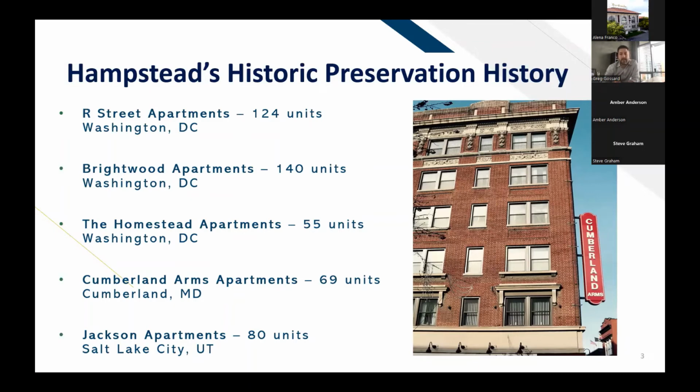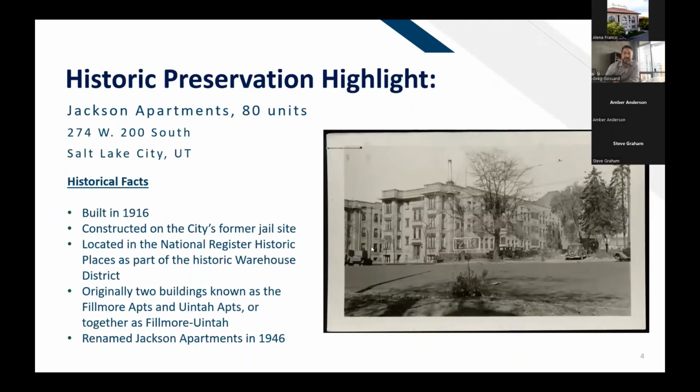I will kick it to our project manager, Laura Core, to discuss some of the intricacies of the building itself and some of the hurdles that were put in front of us as we tried to get started here. So go ahead, Laura, and talk about the historic nature of Jackson.